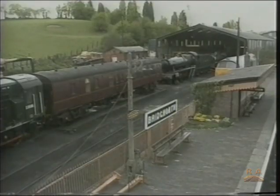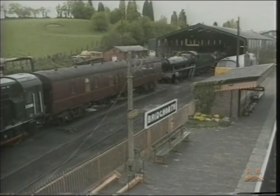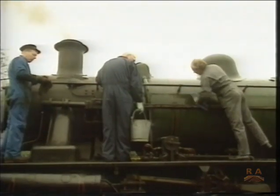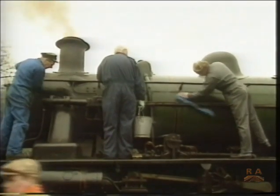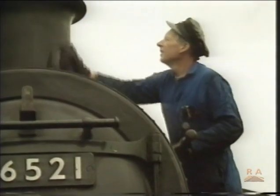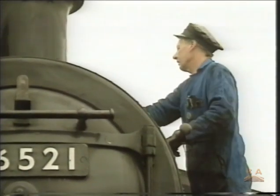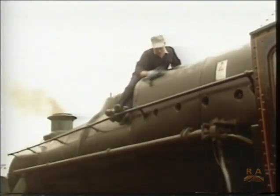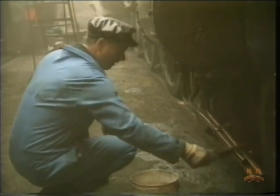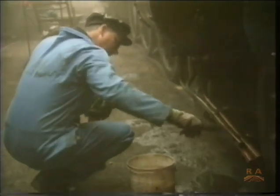The golden age of the steam railway was built on foundations of hard work, on skilled work, on dedication. How often are steam locomotives described as being alive, as more animal than machine, as living, breathing creatures? Creatures, machines, that have personality. Just like living creatures, locomotives need tending, feeding, watering, and grooming.